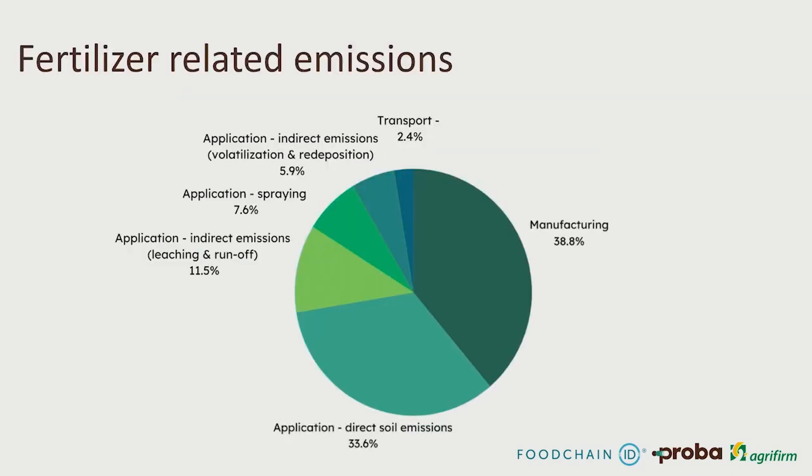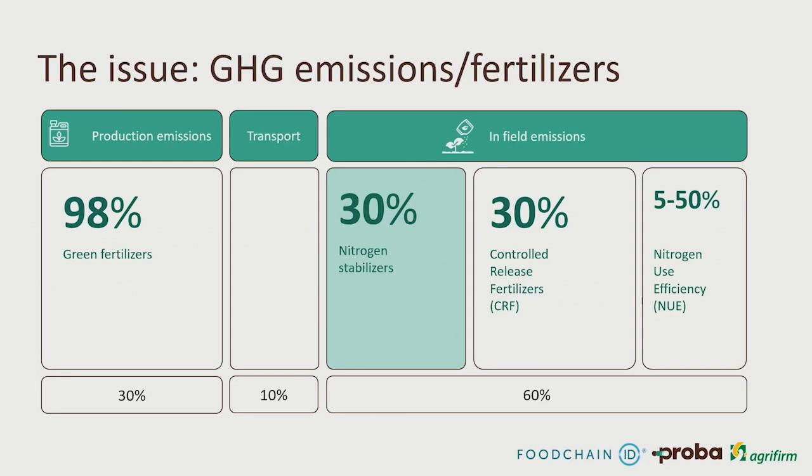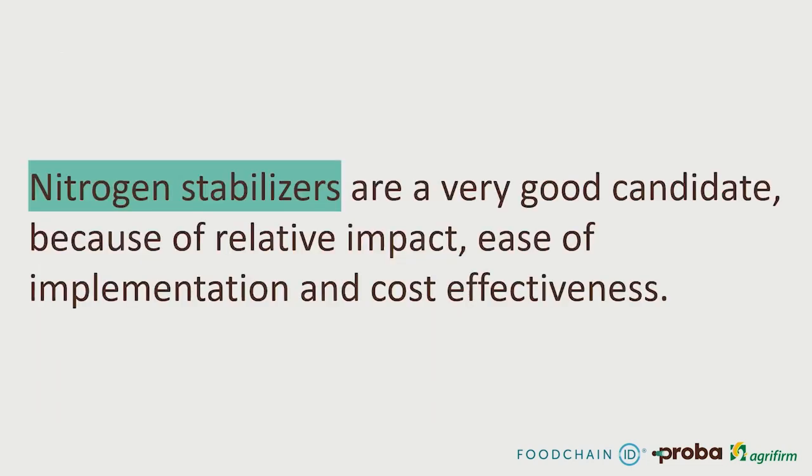To give some context, probably most of you have a background, but fertilizer-related emissions can come from the manufacturing side, then transportation, and then the application. For the purpose of this presentation, we focus more on the application side and the emissions coming from the soil. Next slide. There are technologies that have been proven to reduce emissions from the soil and from the fertilizer inputs. Next slide. Here is a high-level view of how each intervention can reduce emissions from production, transportation, and field emissions. We will now focus on the nitrogen stabilizer, which is a program that we are already working on in IFA. Next slide.